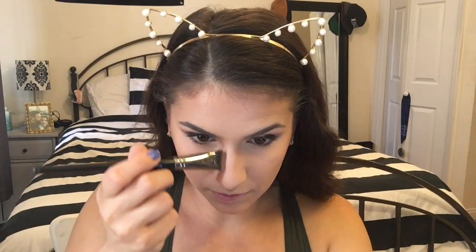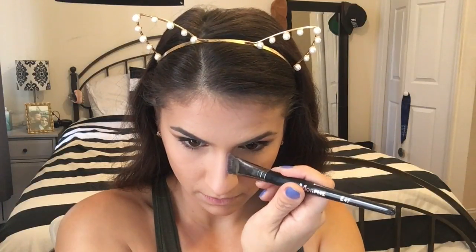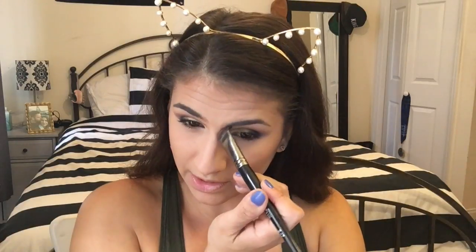Now I'm going to take a brush, this funky looking Morphe brush, Morphe E47, and use that same color to contour my nose with it. The Vikings are actually playing right now, so my boyfriend's giving me updates on it, but I'm just going to take my beauty blender and blend my nose contour in. Looking good, guys. I'm excited. This is a good makeup day.